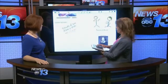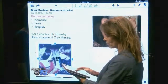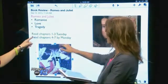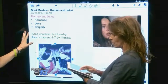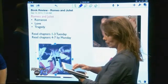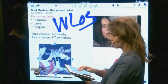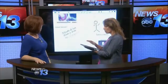I can highlight my text using my little highlighter up here. Say, don't forget, I'm highlighting this. Got to do this. If I want to erase my highlight, I can just wipe it off. I can draw with my pencil. I'm just going to make a little note here, WLOS, okay? And then if I want to, I can erase that off the middle of my note. So it's just really flexible. Very, very flexible. All of these components move.